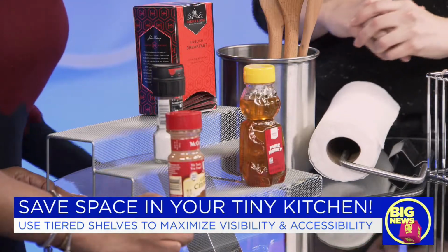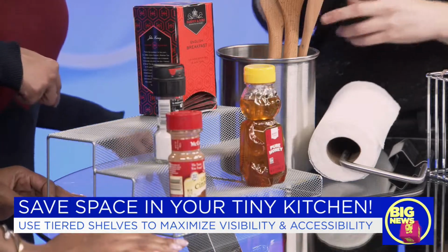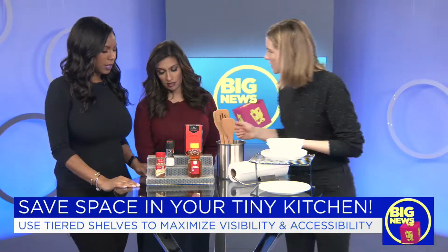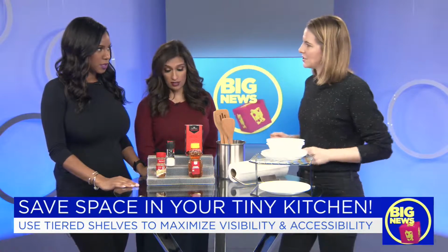Right. So if you don't have a spice rack per se, this can be a solution too. What do they call it? A lazy Susan? There it is. A little roundabout. Right. And you can get really creative and even use the space underneath. Yes. That doesn't have to be lost space. Get creative, stash things back there.